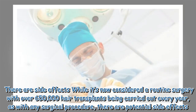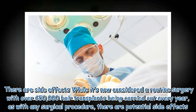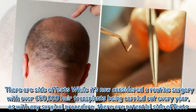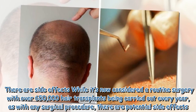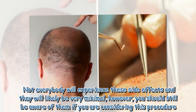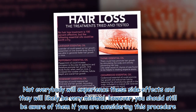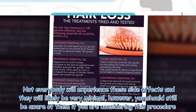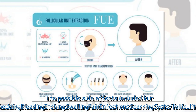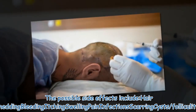There are side effects. While it's now considered a routine surgery with over 650,000 hair transplants being carried out every year, as with any surgical procedure, there are potential side effects. Not everybody will experience these side effects and they will likely be very minimal, however, you should still be aware of them if you are considering this procedure. The possible side effects include hair shedding, bleeding, itching, swelling, pain, infections, scarring, cysts/folliculitis.